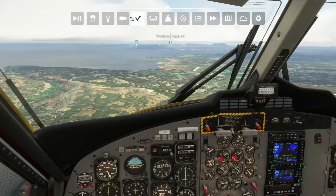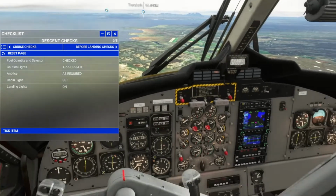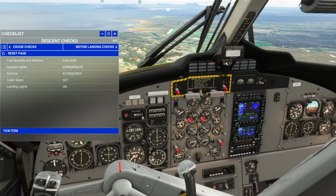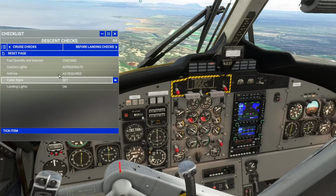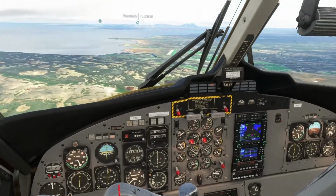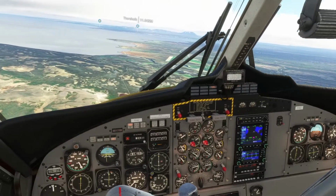Let's go over our descent checklist as well, see if we missed anything. Fuel quantity selector checked. Fuel's looking low, but it's okay. Caution lights, the props and the throttles, anti-ice. We don't really need to adjust that. Landing lights, we can turn those on. Cabin signs, we've left them on. Before landing, we'll do our checks. Let's see if we remember our flaps. I think we will.